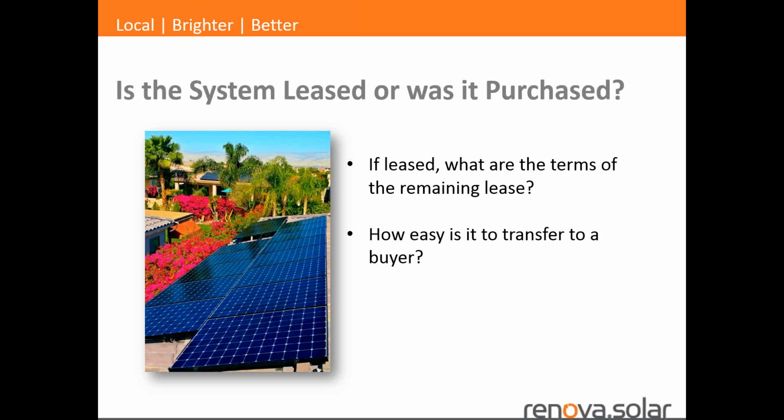And it's important to understand what is the remaining lease. So in most leases, there is a clause when a home is for sale. At the time that the home is for sale, the buyer or the seller can purchase the remaining lease out. So it can actually be a negotiated term that at the close of escrow, that lease system can now be a purchase system for the buyer.